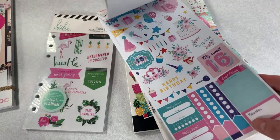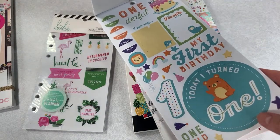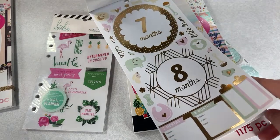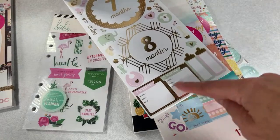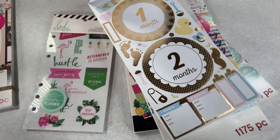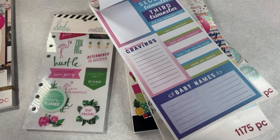We have Sweet 16. We have first day of school, first laugh, first smile, first haircut, all the baby stuff. The cute stickers that you could put next to baby each month. And then we have the little stickers that you can update babies, like planner, memory book, all the cute baby books. We have pregnancy stickers.